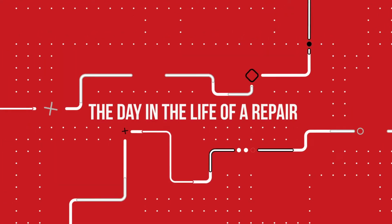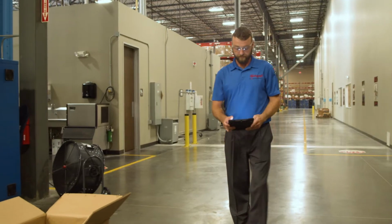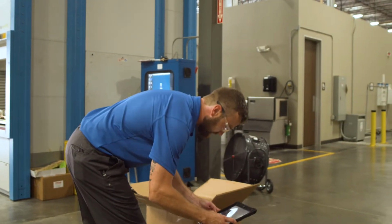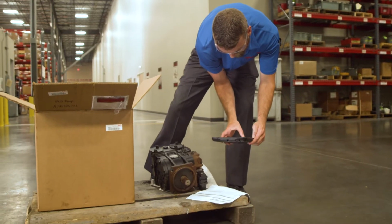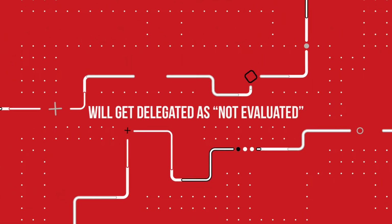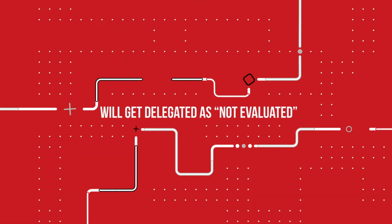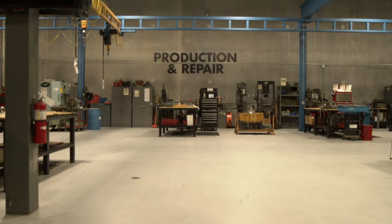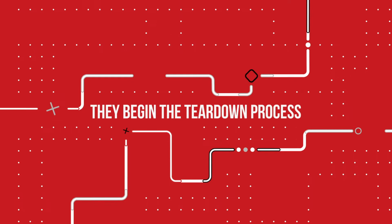Today I'm going to show you the day in the life of a repair. Each repair that comes through our facility starts its life next to our stationary shipping and receiving computer, where we have a web-based app called FastField. Our receiving technician will take incoming pictures of the repair and will get delegated as not evaluated in our FastField program. Incoming repairs are assigned to technicians by incoming date. And from there, they begin the teardown process.